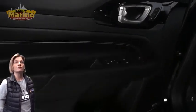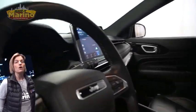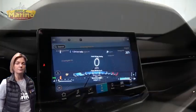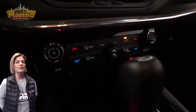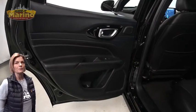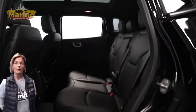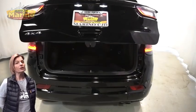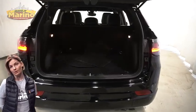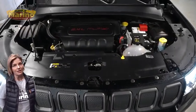LED tail lamps, heated and ventilated front seats, heated steering wheel, 14,000 miles on the odometer, 10.1-inch touchscreen, navigation, rear backup camera, dual zone temperature control, SELEC-TERRAIN system, heated second row seats, dual-pane panoramic sunroof, power liftgate, 2.4-liter 4-cylinder engine, and so much more. For additional details, visit us at marinocjd.com, stock number D6627.